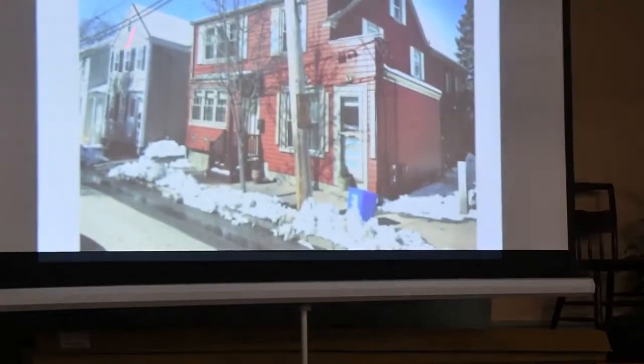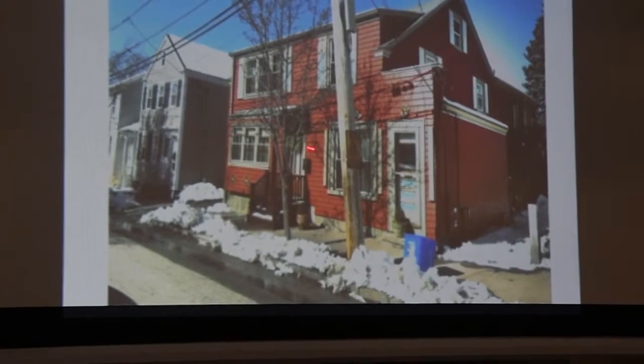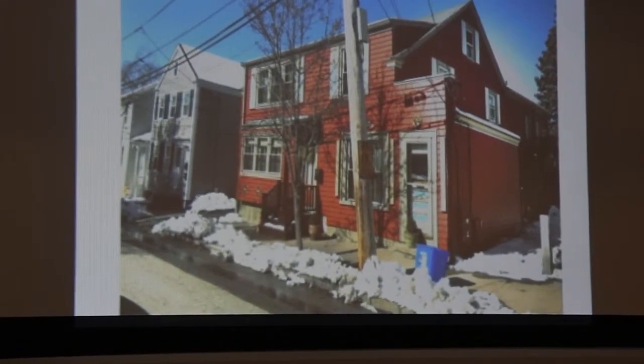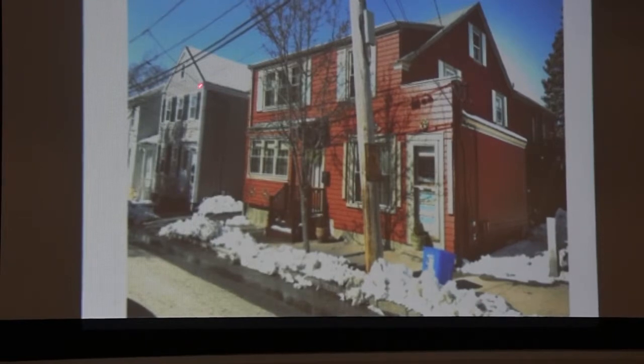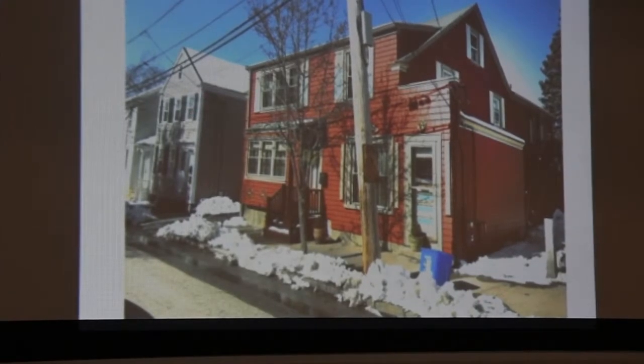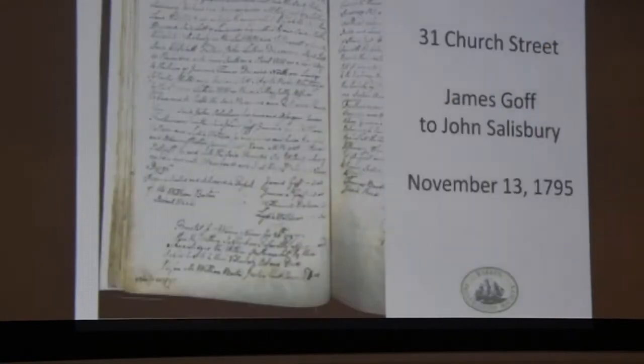And one thing also to notice when we talk about this a little bit, the house next door, they were in the same family for generations together. So just to kind of be aware of that, but we'll get to that in a second. But first slide.